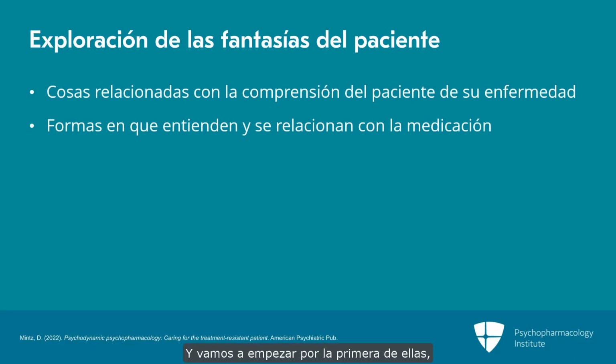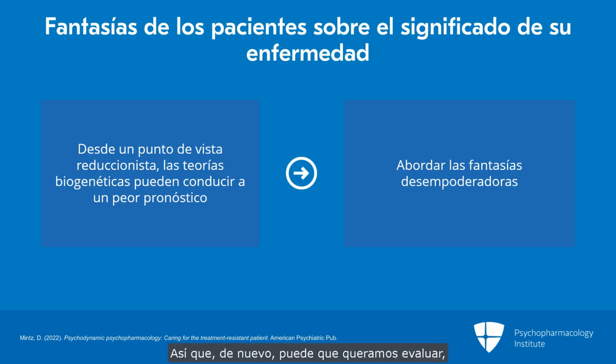And I'm going to start with the first of those, the exploration of fantasies. Now, this is not the way you would do as a therapist, the patient's broader fantasies, those kinds of things, but things that are more specifically related to the patient's understanding of their illness and the ways they understand and relate to medications. So again, we may want to get a sense of the patient's fantasy about what their illness means, how they got their illness. And as I said in a previous talk, when patients have reductionistically biogenic theories of illness, this tends to lead to a worse prognosis. So if we determine the patient has some disempowering assumptions or fantasies, we may address those.